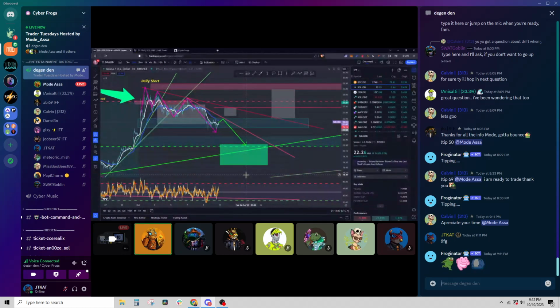As always, frogs, trade well, manage your risk properly, let Thor help you be on the right side of probability, and you can be a profitable trader. Following the rules, it's easy to make money. So let's do it.